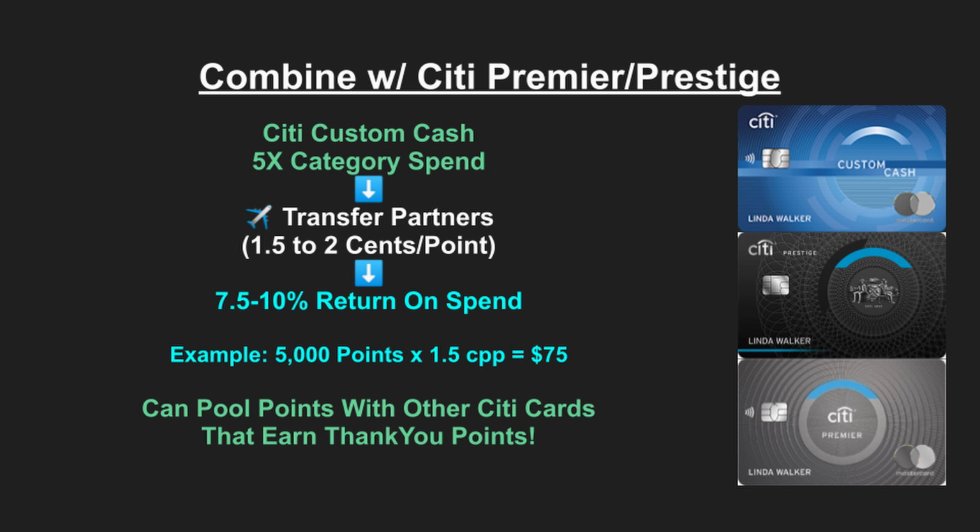Citi has a grand total of 17 airline transfer partners, including some popular names like American Airlines, Cathay Pacific, Emirates, JetBlue, and Singapore Airlines. Transferring your ThankYou points to airline miles could easily net you an effective value of 1.5 to 2 cents per point, even on economy flights. And you could even see valuations of 3 or more cents per point on business and first class travel, especially when it comes to international flights.